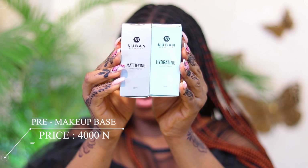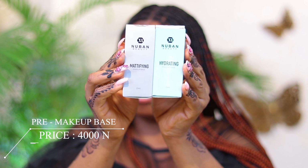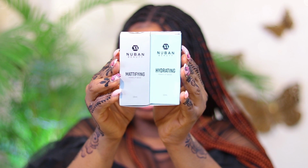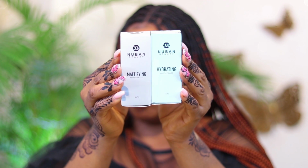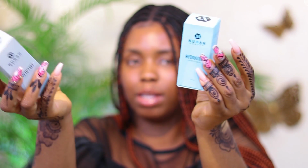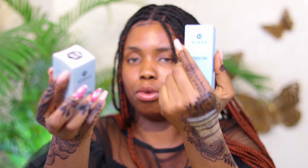They are both 15 mils, and I'm going to put all the details of these in my description so that you can really see them well. The mattifying one is for really oily skin, and the hydrating one is for dry skin.